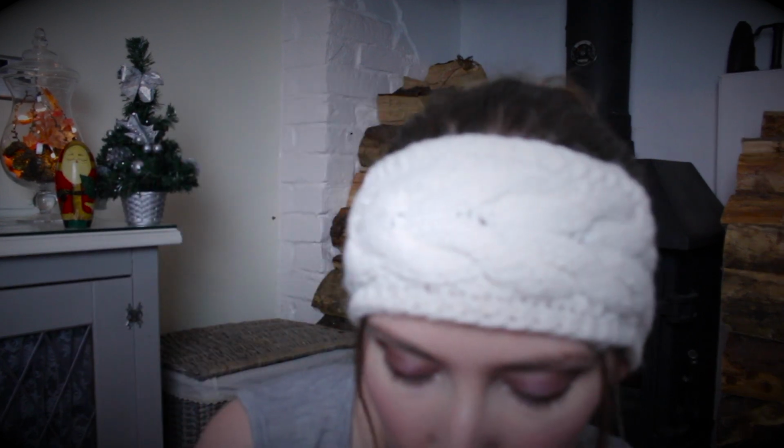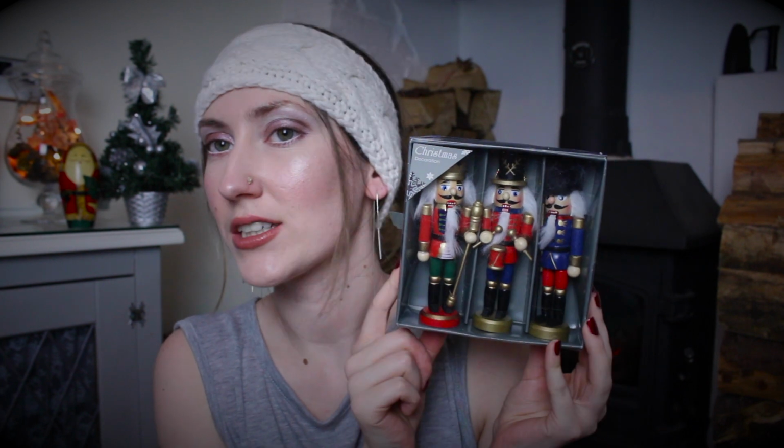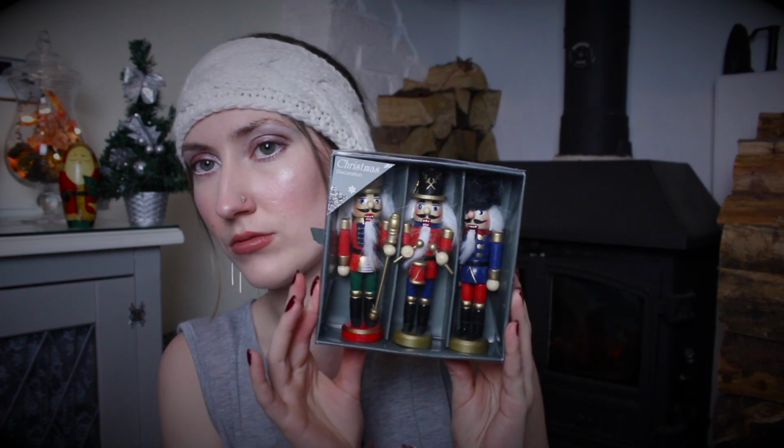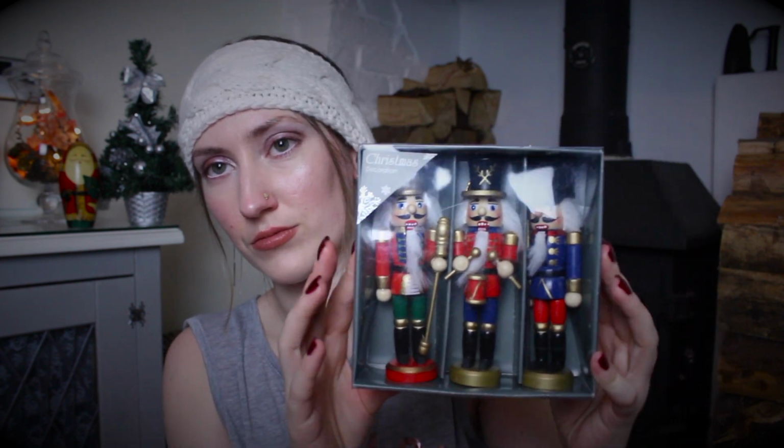So that is the little rocking horses. Another thing that I also got from the range is this set of three nutcrackers. And I just thought these were adorable. Detailed, and they weren't very expensive, so I really like these.